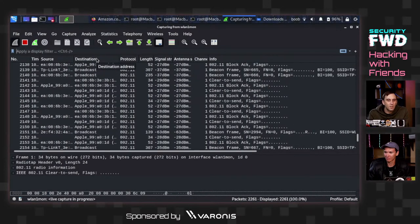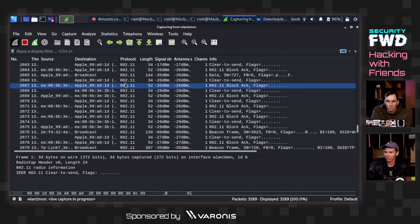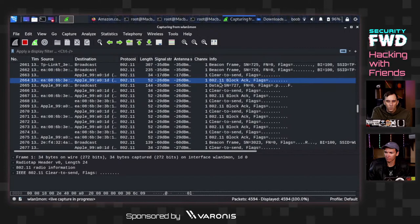All right, so right now we're getting a bunch of packets, and we can see sort of what they are. So this is a data packet. We're looking for beacons.